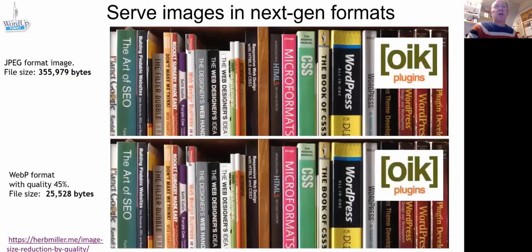So here we go. Here's an image which started off as 355,979 bytes. And I saved it in WebP format with a quality of 45%. And it's now 25,528 bytes. So someone who's good at maths can tell me that's smaller. And the quality isn't all that bad.